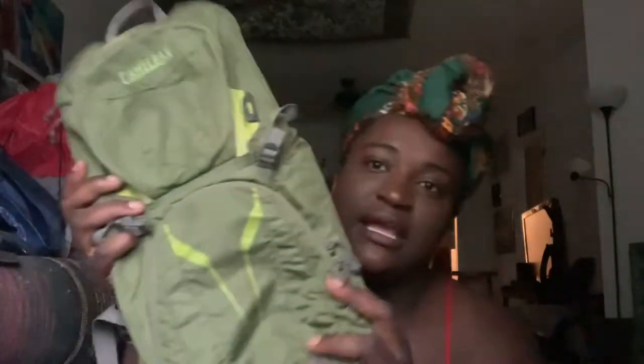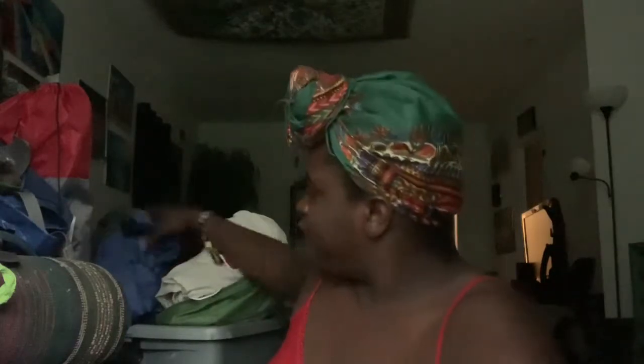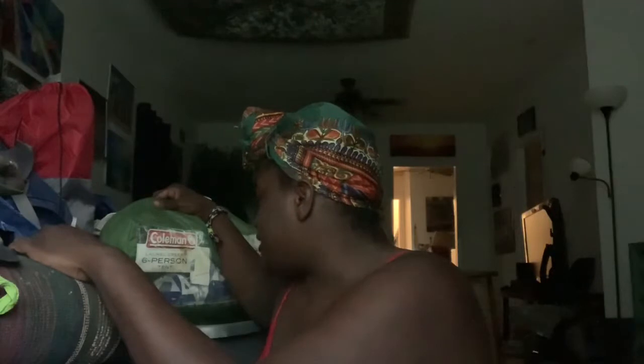Here's just an extra camelback so you know what a camelback looks like. They have the water drinking attachments, and boom, camel's backed. Okay, this is the Coleman Laurel Creek 6-person tent. That's why it was so big.